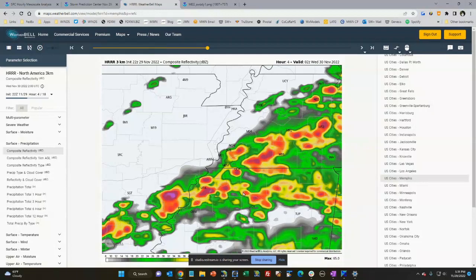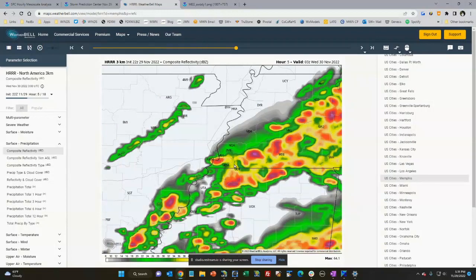But it does think that the storms that we've had mostly to our southeast today, this afternoon, will start to fill back into the north as this instability to our south continues to push to the north. We should be able to sustain a little bit more storm activity as we go into the evening. This is 9 p.m. and you'll still see some storms there, but not quite as great of coverage.